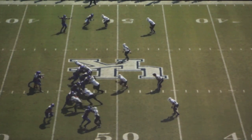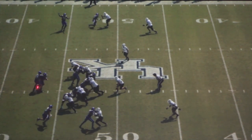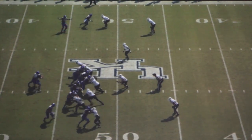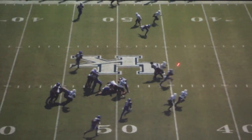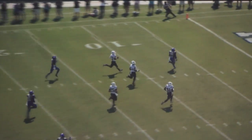Next is a similar play. This time it's our second game of the year. We're playing Ohio University. And same thing on the perimeter, we've got screens going on out here. Again, we changed up the screen week to week. These are bubbles outside. Again, Patrick has the opportunity to throw those if he wants to. Doesn't like it, so he hands it off to Stanley Williams, who's now playing running back, and he hits a long run.